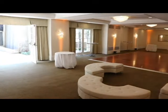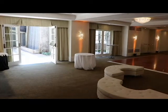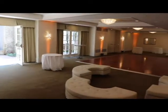So this is L'Auberge in Delmar. It's a really unique setup, and the views are almost second to none.